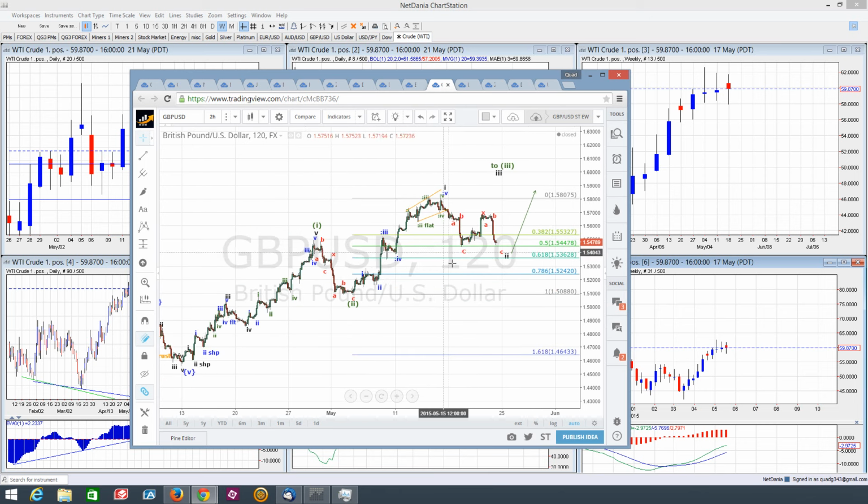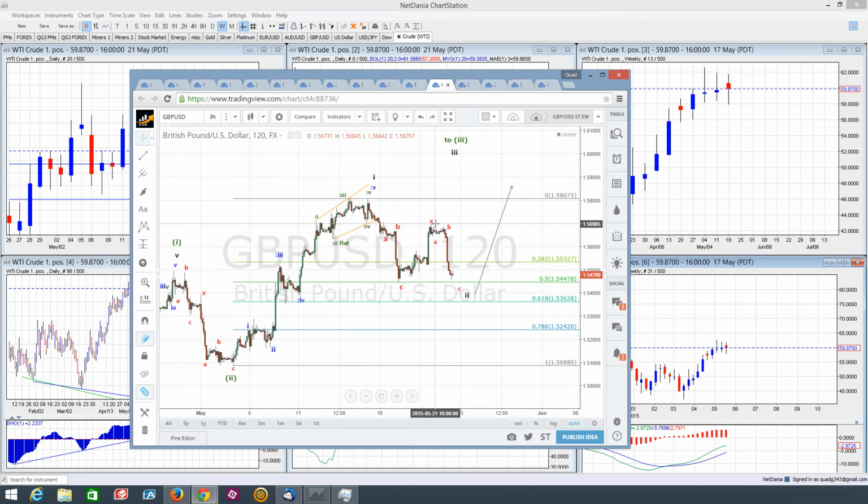So it does look like this was an X wave after all. And now we're working on another zigzag to the downside. And this market too may want to come down here to test the 61.8% Fibo, at 1.5362 or so, maybe a little bit lower. Maybe fill in some of this manic jump here to finish out wave 2.